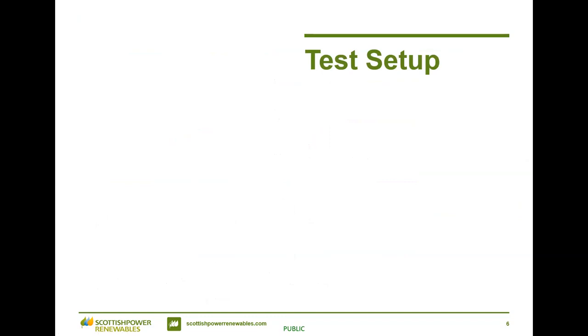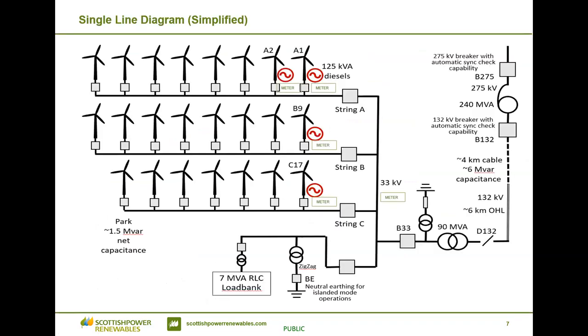megawatts. Next, I'm going to show you the test setup for the phase two, phase three, and phase four tests. So there is a single line diagram, a simplified one line diagram, whatever you want to call it, of the wind farm. We have a main switchboard at 33 kilovolts, and it connects three strings. We will call them string A, string B, and string C of the turbines.